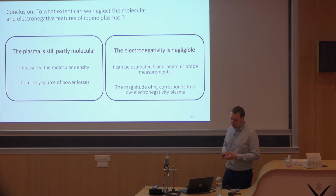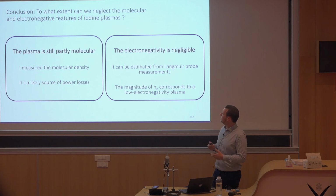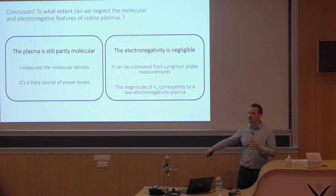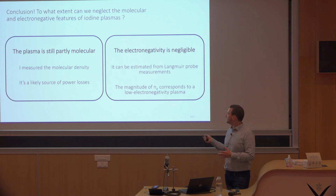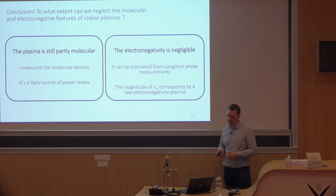And second, the electronegativity is negligible. It was shown by Pascal and Romain in the previous thesis by Langmuir probe measurements. But as well, if you look at the magnitude of the electron density, if you have a highly electronegative plasma, you would usually get lower electron density. So it goes in the right direction, but this was actual measurements.